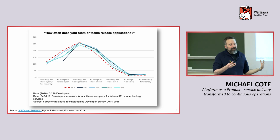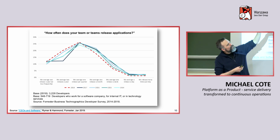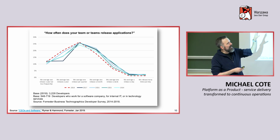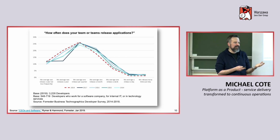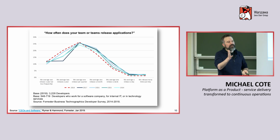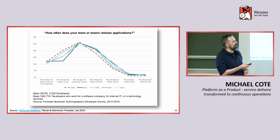Which, I don't know, it's pretty lame. Right? So we need to figure out how to move that curve more over to the right, right? How do we get to the point where we can start releasing every week and be confident enough to start releasing every day instead? So I think that's a good goal to shoot for, right? And we'll let those business people figure out if they can make money off it or not. No big deal for us.